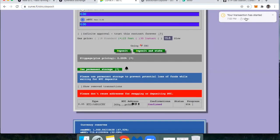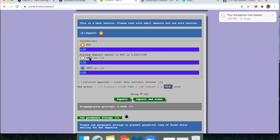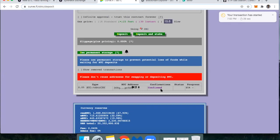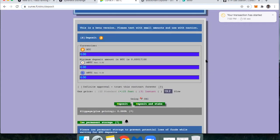Okay, cool. So your transaction has started. I know this is coming from the Ren bridge, which is what's helping me to get from Bitcoin to Ren Bitcoin, but ultimately it's going to get split across Ren Bitcoin, wrapped Bitcoin, and sBTC, so that I'm a liquidity provider in this pool. And so I'll come back to this shortly, but you can see now I'm at 85% of this process being complete, and I'm using the same MetaMask wallet. The address is my DeFi-dad.eth address, the one that I use for doing public demos. And so that's what's ultimately going to own this position in Curve, this liquidity provision.